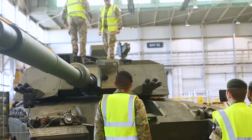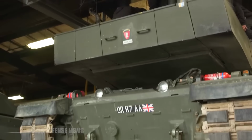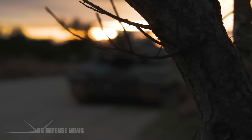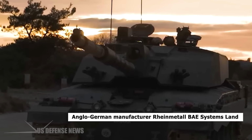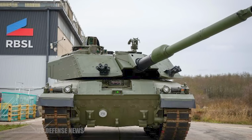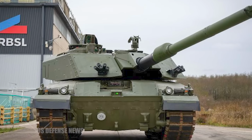Meanwhile, following a life expansion project, the existing Challenger 2 is expected to remain in service until 2025. With that year quickly approaching, the MOD announced an £800 million contract with Anglo-German manufacturer Rheinmetall BAE Systems Land to deliver 148 Challenger 3 tanks. These new acquisitions will extend the platform's service date to 2040.